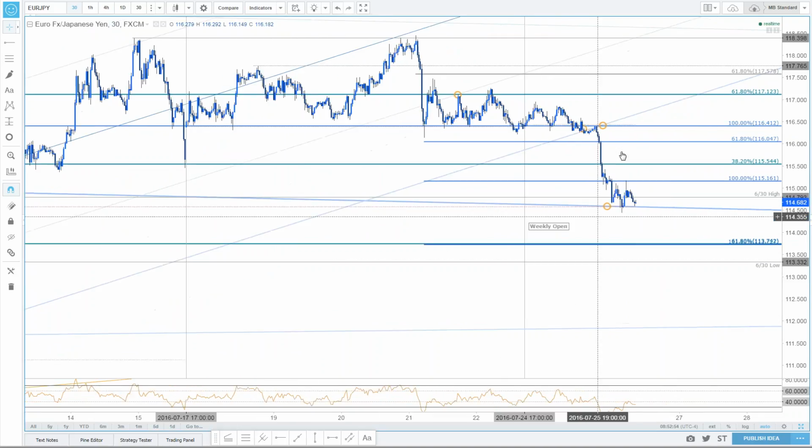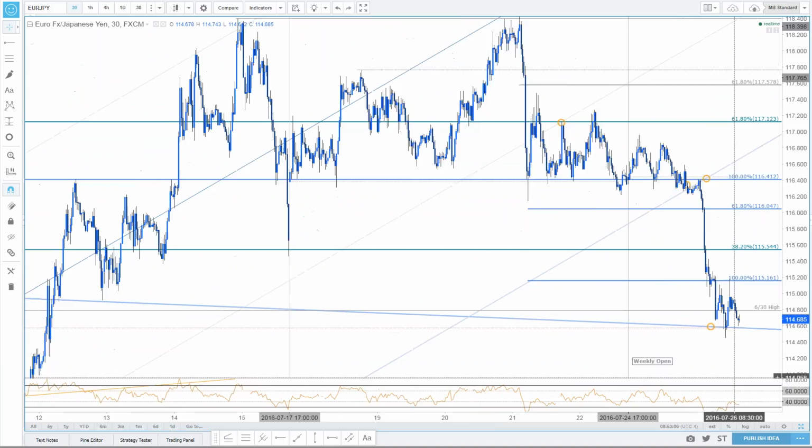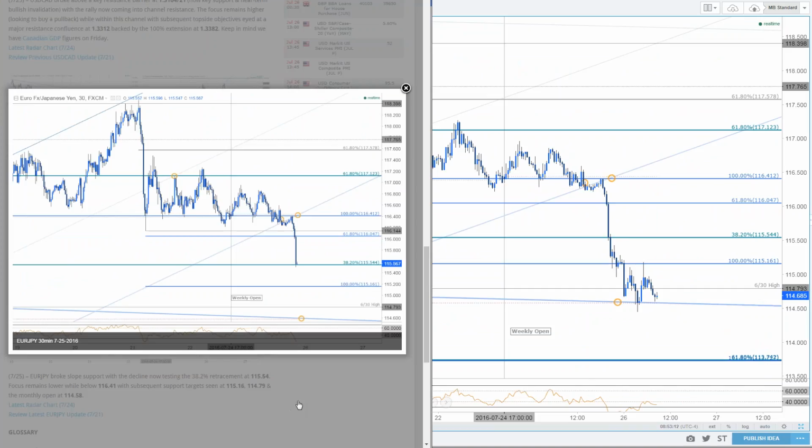So what was so convincing about this is that you didn't have too much of a convincing break, but look what happened. You came back, tested it as resistance, and then the waterfall cascade effect started. So, for Euro Yen at this point, if you break beyond this, you do risk a larger drop to 113.75. Okay, that's literally 100 pips lower from where we are right now. That being said, you're at near-term support.